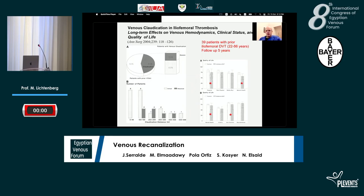This is a very interesting study from 2004, where 39 patients with prior iliofemoral DVT were followed up. They were analyzed in terms of their venous claudication with a chronic obstruction within the outflow of the iliac vein system. The authors clearly found a significant association with less physical well-being, less general health, and venous claudication also affected social function. So clearly, based on such studies, I think we need to state that patients with venous claudication have an indication for revascularization of their outflow obstruction within the iliofemoral tract.